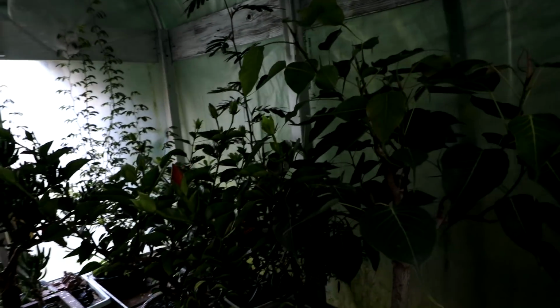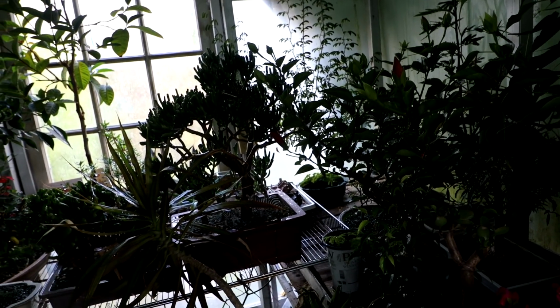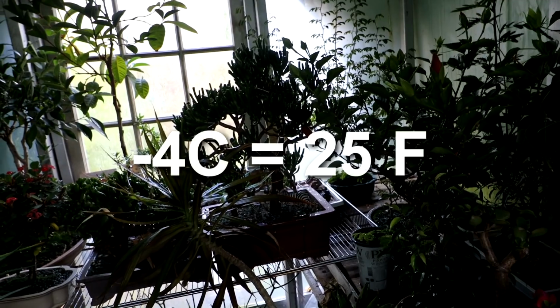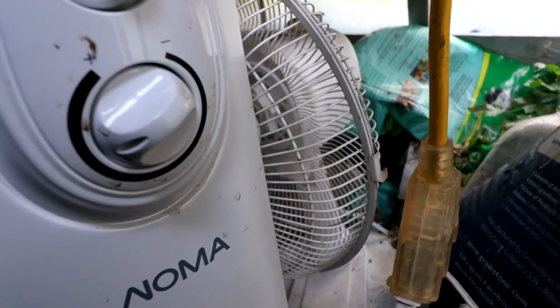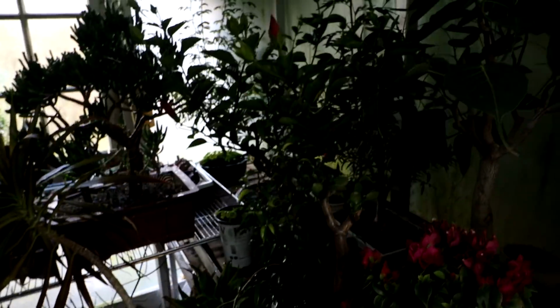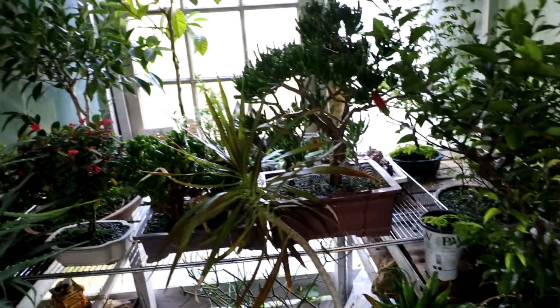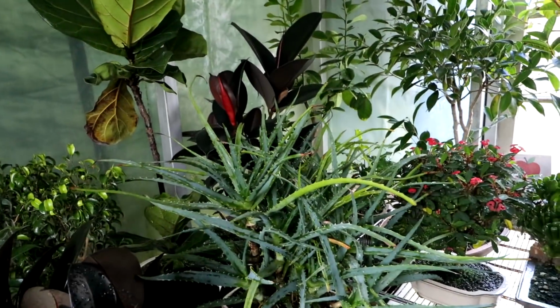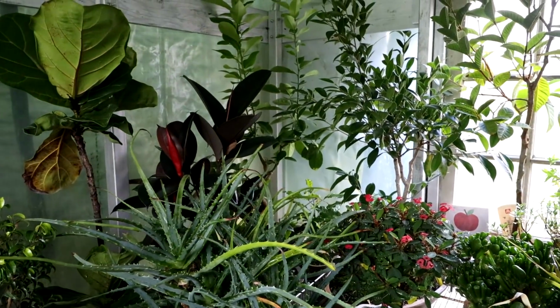I thought, wow, that's not bad. I think I can safely leave them out here with it dropping to -3 or -4 tonight, and they'll be fine, because I have my radiator heater down here, and behind it I've got a fan that blows the air and circulates it all around the greenhouse. So it's not just 14 degrees Celsius in one area. The whole greenhouse has air circulating around. So I'm pretty confident that everything will do quite well in here tonight, even with the cold weather.